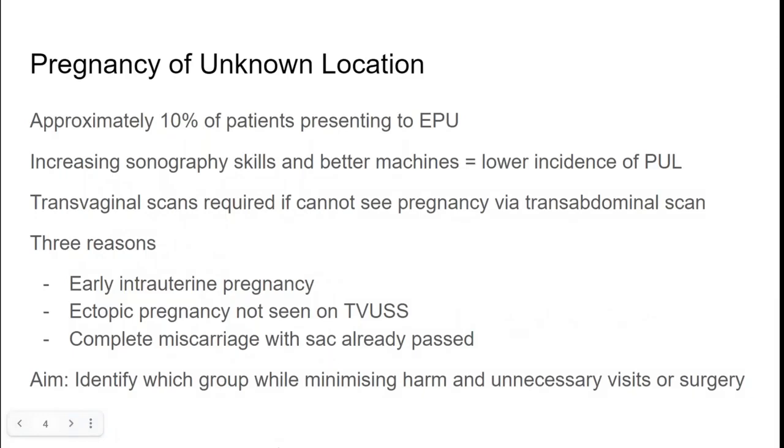So the first part we're going to talk about is pregnancy of unknown location. So this is a working diagnosis for approximately 10% of patients presenting to the early pregnancy unit. The better the scan machines we have and the better sonography skills that our team have, you're going to lower the incidence of PUL. The reason for that is if you've got a better spec machine, you're going to pick up smaller ectopics, you're going to get better images, you're going to see and visualize the pregnancy better. If you've got people that are more skilled, generally they will pick up more small ectopics and things like that. So that's why your skill mix matters.